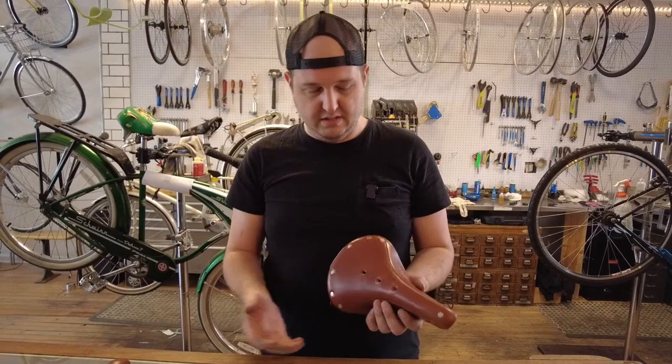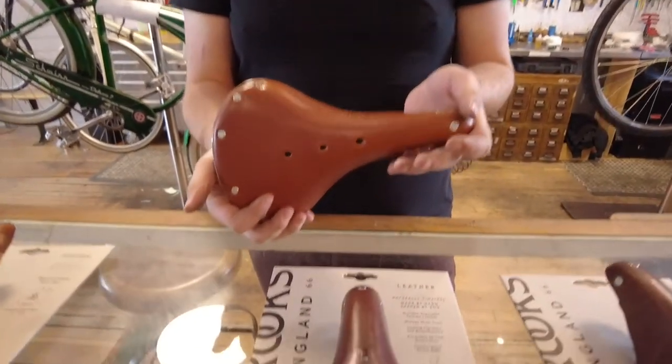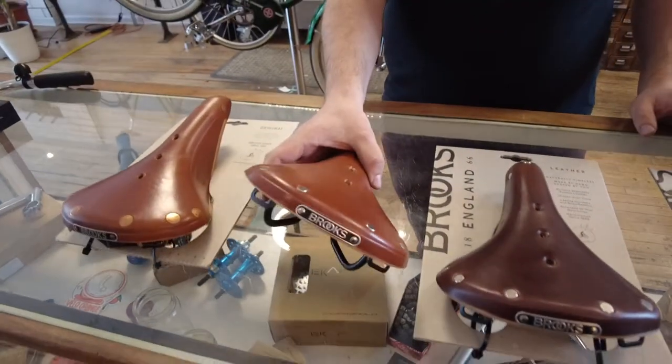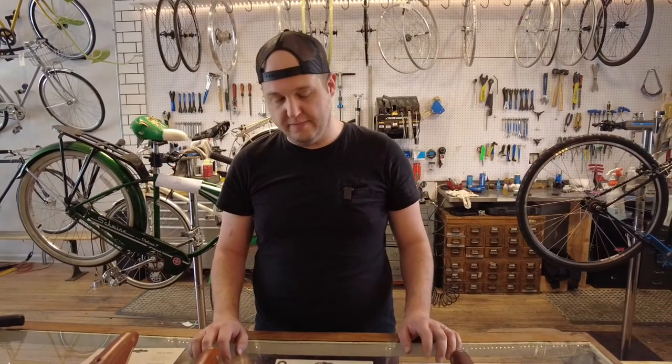Here we have the B17 from Brooks. This is the saddle we probably sell the most of in here. Even though it's not the most affordable saddle on the market, it is super duper comfortable.